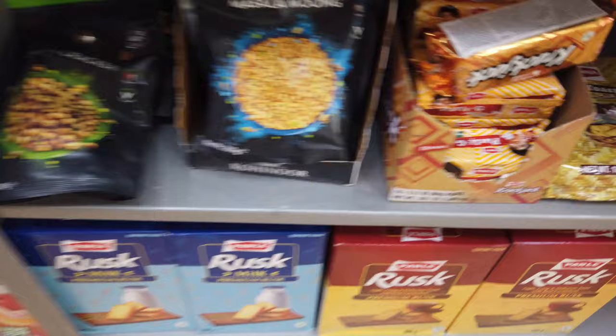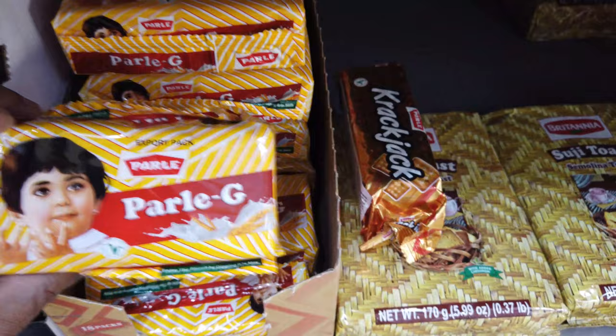So I want to show you Parle-G also. You can see Krack Jack biscuits here, and there are Parle-G. This is a biscuit which I have liked since I was a kid.